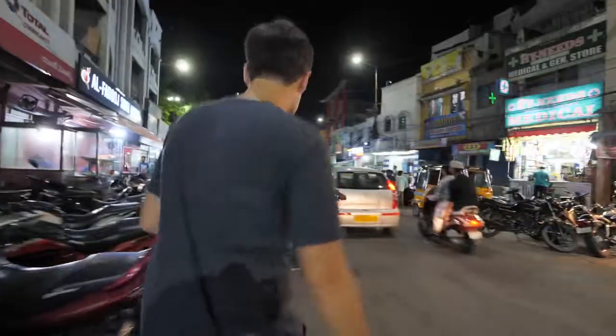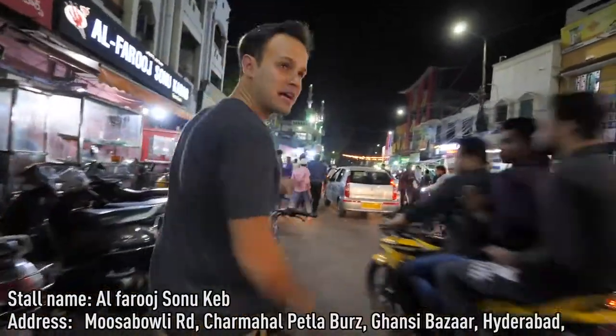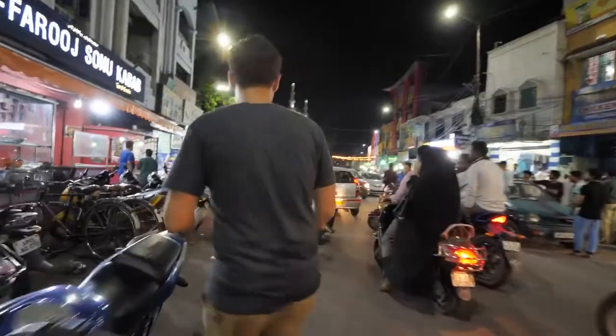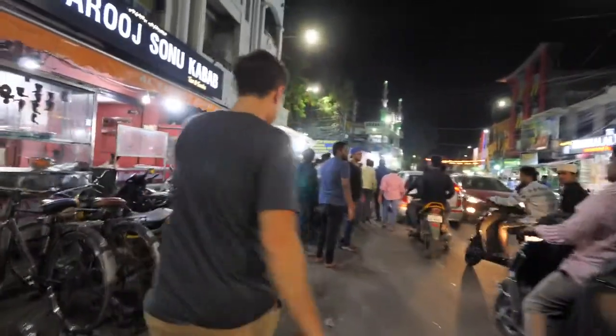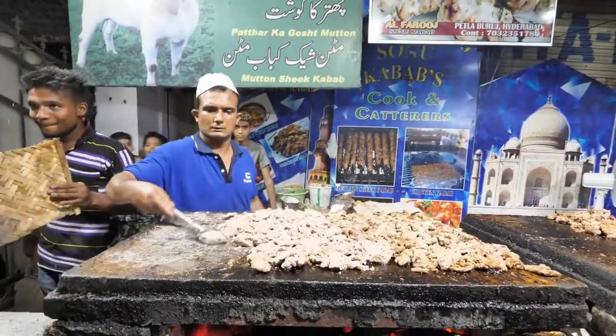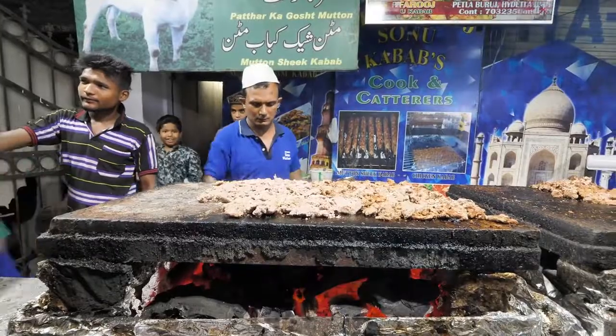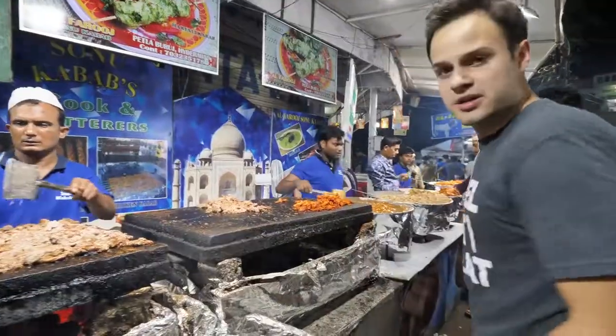Getting late now, guys. We're exploring the back lanes, and right up ahead, there's Patarka Ghosh, which is mutton cooked over the rocks. Let's go try it out. Mutton grilled over the rocks, over the coals here. Pure beauty, absolute beauty, and there's so much here. Oh yeah, there's so much, look at this.